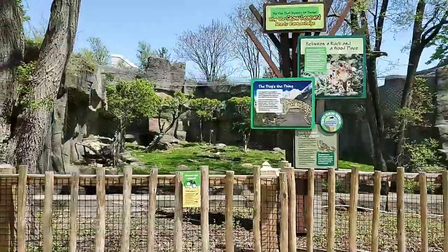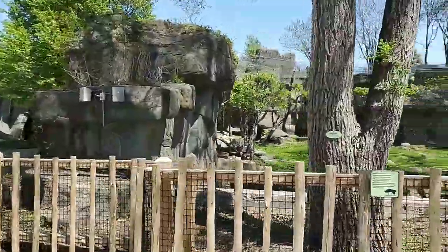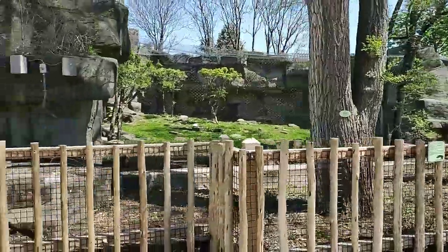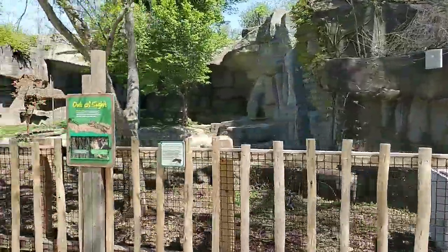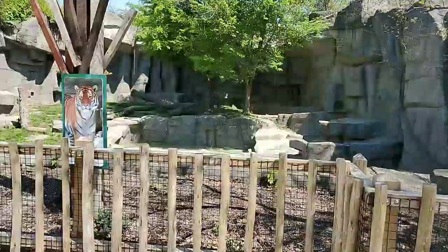But we have two snow leopards. It's Malaya, who's a 5-year-old female, and Buck, who is 7. So maybe sometime later on we'll get a chance to get a look at them. As we move west, we're going on into our Amur tiger exhibit. Oh, where are you, Whirl? It's going to be one of those days.